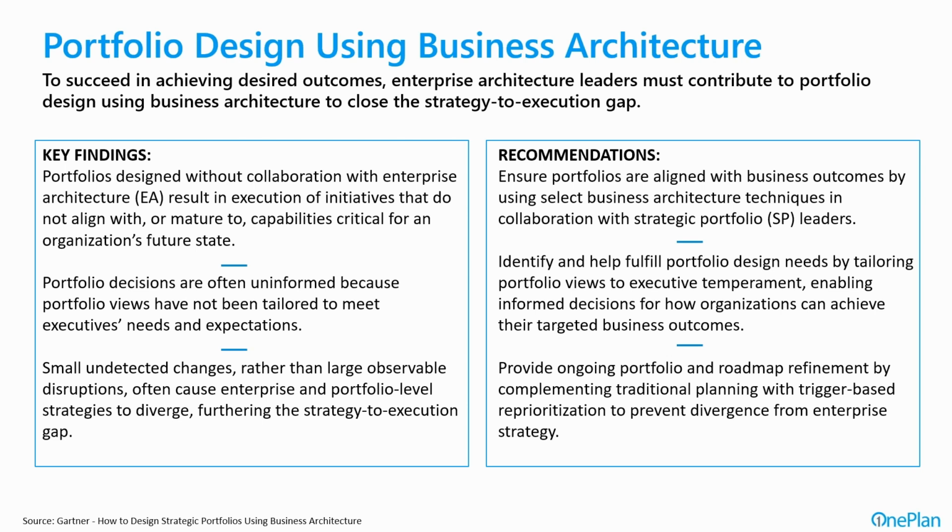And then we also have to be flexible, and we have to have ongoing portfolio and roadmap refinement and be flexible and adaptable enough so that we can adjust to changing situations, changing technologies, changing direction by our leadership based upon marketplace changes, et cetera. And we want to make sure that we do this in a way so that we remain in alignment and don't diverge from our enterprise strategy.